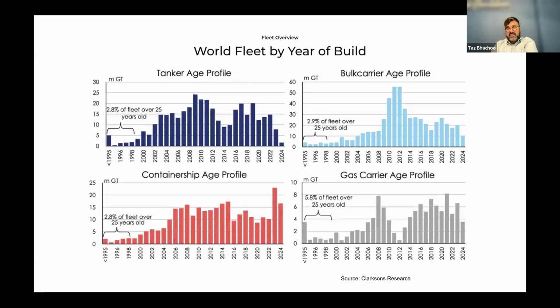So what this is really highlighting is that the problem is here. It's not something that we need to safeguard against. It's not something that we need to protect against right now. It's a problem that we have to deal with. And as mentioned, this is going to be an increasingly growing cost center for a number of ship managers and ship operators going forwards.